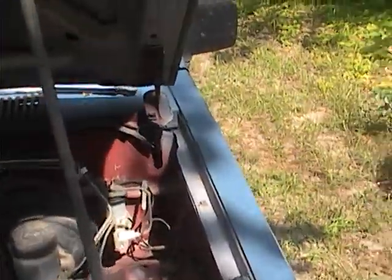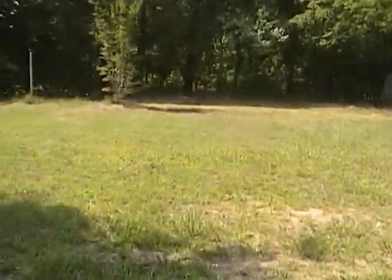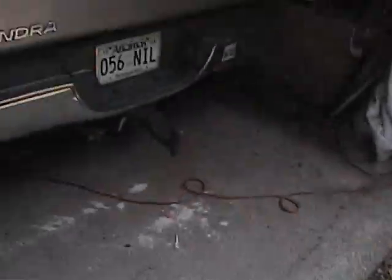Shut this. Hang tight. I forgot to show you the lights on that truck, but all the lights still work on it too. And then our last one for sale here. It's going to be really hard to see it, but it's there and it's in really good shape.